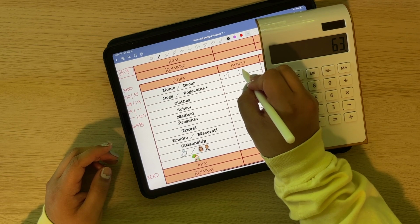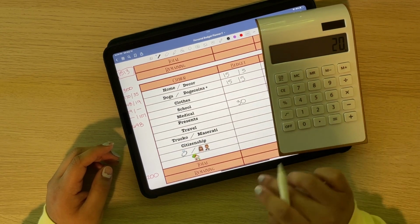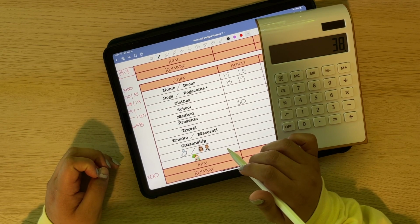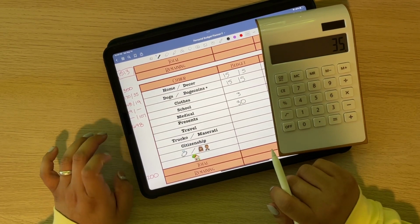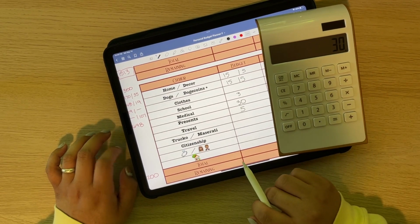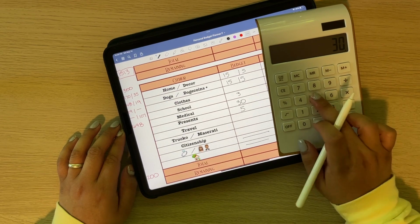Decor is going to get 5, $58. My dogs are gonna get 15 and 5. So that's minus 20, $38. I think school is gonna get those $3. Presents is gonna get 5. I don't think these are gonna get anything this week. Citizenship is gonna get 5.